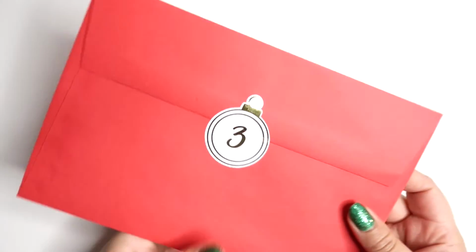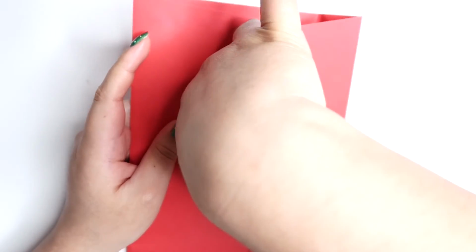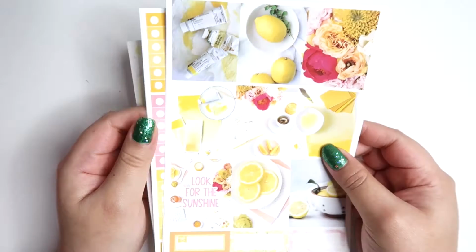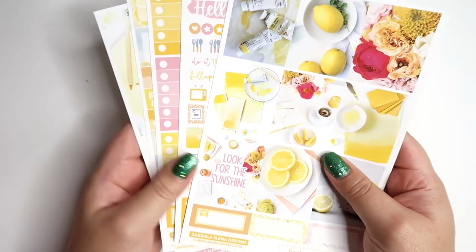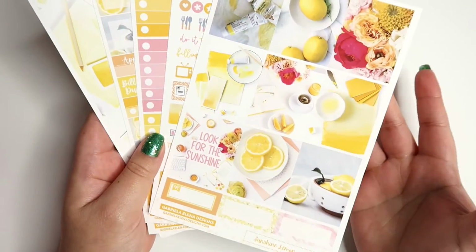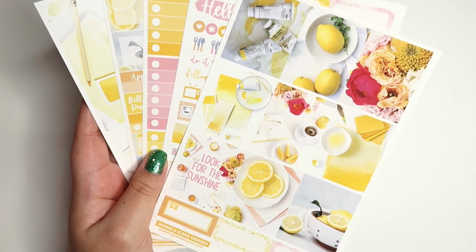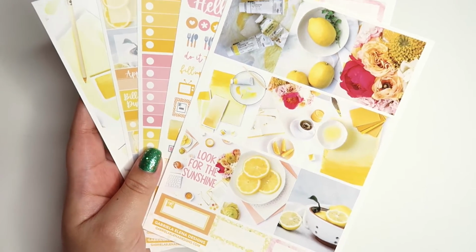Today we actually have a very bright kit. That's the only way I can describe it without showing you guys what it is first. It's the Sunshine kit, which is the second photo kit we have in the stickers. There's only 2 of them, by the way. I didn't want to add in more than a couple because I know some people don't like photo kits and they prefer something else. So I did only include 2 of them, and this one is the second one.